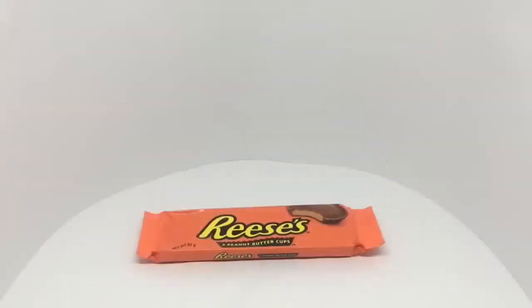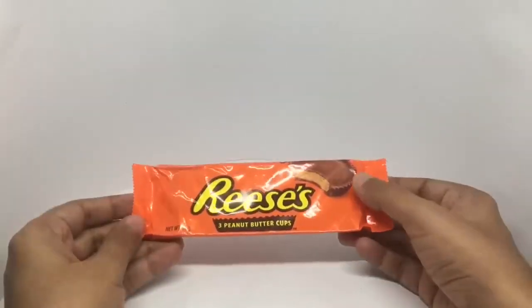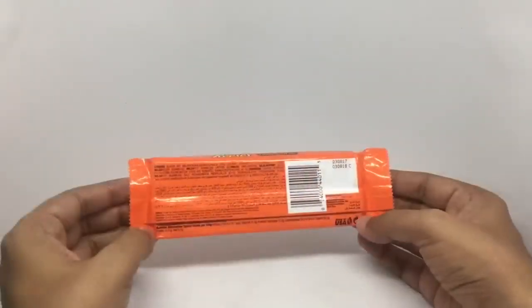Let's take a look at these Reese's peanut butter cups. You get 3 of them in a pack. That's how they look. These are the regular ones. These are made in USA.